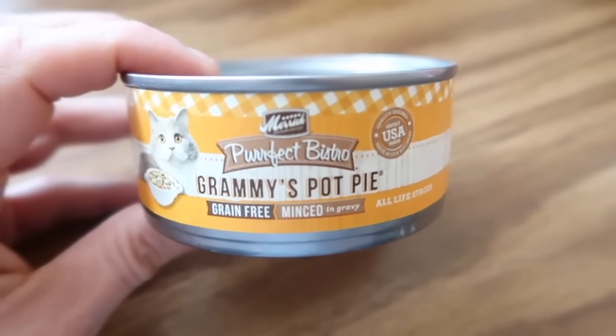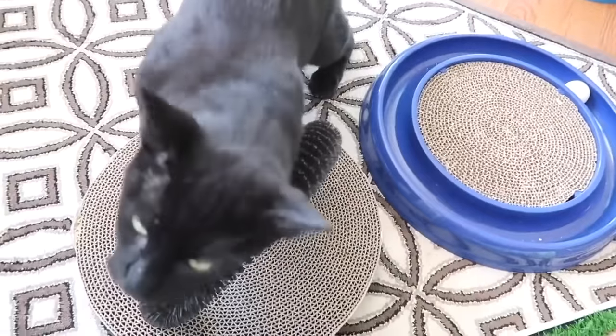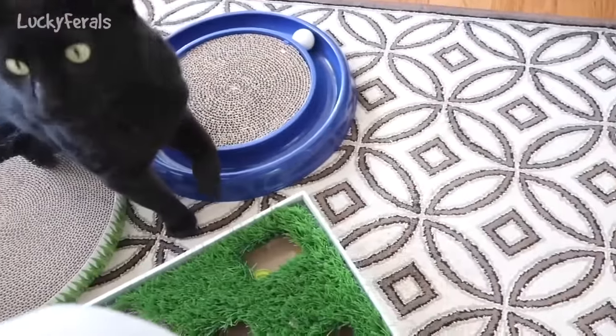So this is their breakfast today. Boo is so excited to eat canned food. I really think canned food is his favorite, but oh well, Boo, we gotta eat a little bit healthier than that. But anyway, this is good canned food.